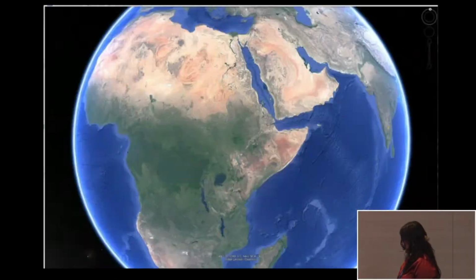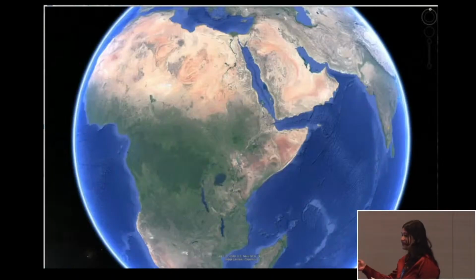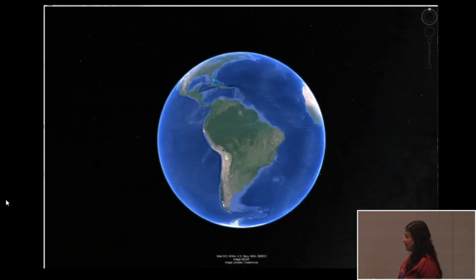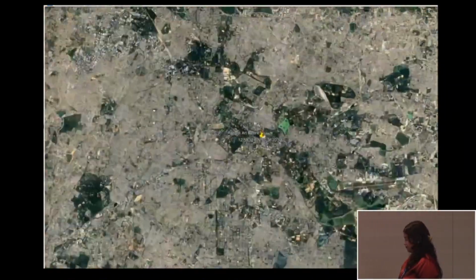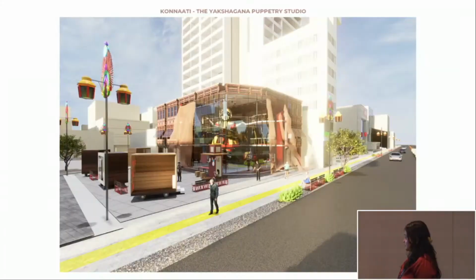Today we will be looking at the Yakshagana Puppetry Studio, and what better site to place this in than the growing capital city of Bangalore? So welcome to KONNAATI, the Yakshagana Puppetry Studio.